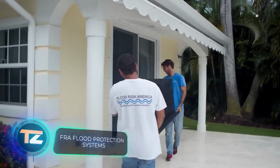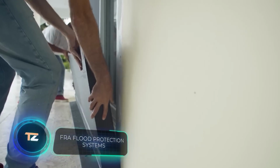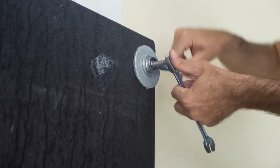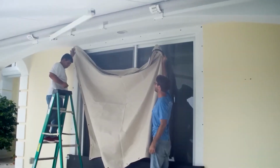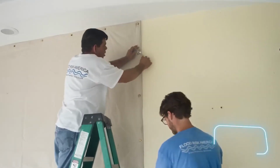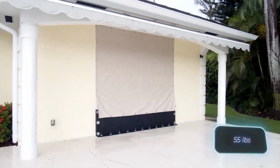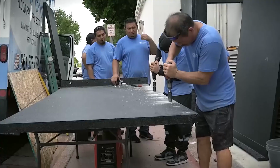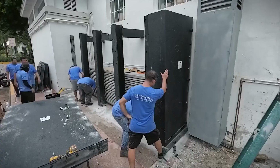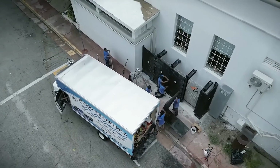FRA isn't a fan of sandbags either. They specialize in tailored flood protection, shielding everything from ATMs to glass-fronted buildings. FRA crafts panels from marine-grade materials. Each square meter weighs around 25 kilograms, notably lighter than their rivals. It typically takes about 4 weeks from the first sketches to the final product. As a bonus, FRA provides wind and hail protection.